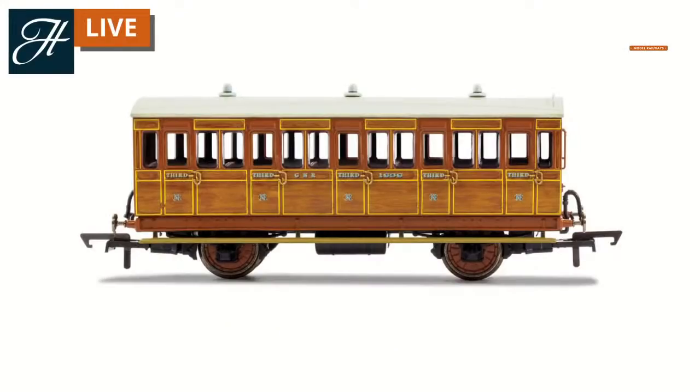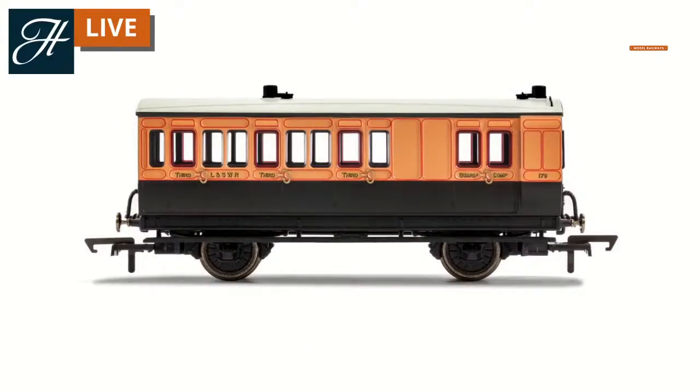Heading through then, we have the Great Northern Railway teak with the lined yellow effect. LSWR colour schemes there with the salmon and umber colours, and many more that are available to pre-order on our website now too. So there are several different variations of these being made, with both 4- and 6-wheel variations coming through. The 4-wheel coaches are based on the London, Brighton, South Coast Railway Stroudley coaches, which are being developed again, and these coaches are available in the LBSCR livery as well as a range of others.